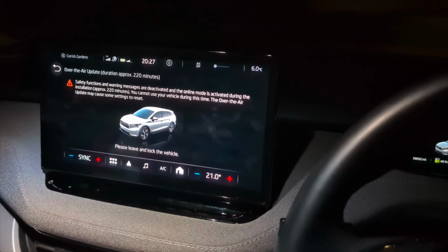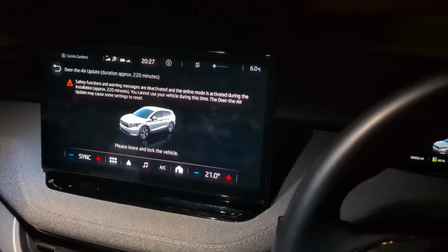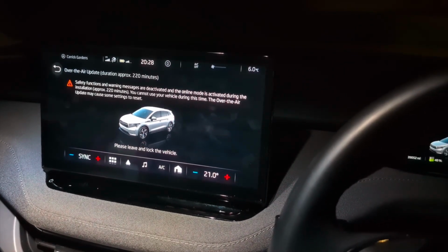Hopefully that will help someone who is waiting, like my friend was, thinking that he wasn't being offered an update. It is there, it's just not in the place you might have thought it was going to be offered.